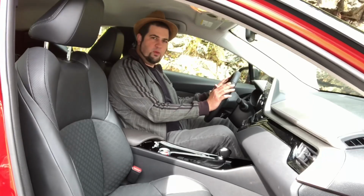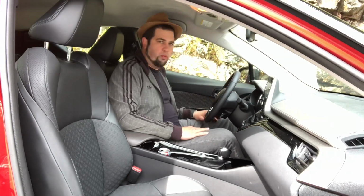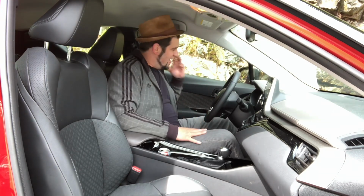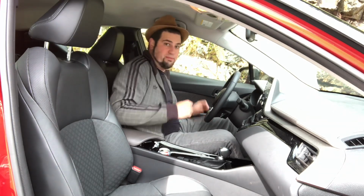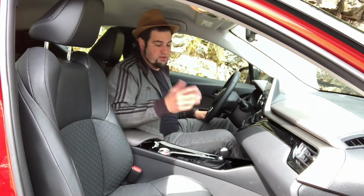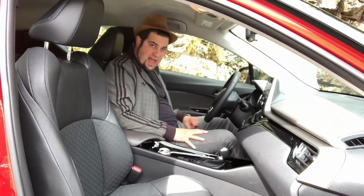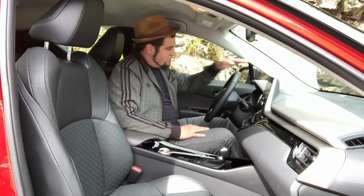So, moment of truth. What's the entrance and egress like? No problem at all. Even though there's less headroom here than there is in the Corolla hatch, it's not a lot. I'm fine in here, and I'm actually really surprised. There's no sunroof, not even an available one, so that obviously gives you a little more headroom, but lots of room even with my big guy hat on here. It's not a problem. Nice view out over there.